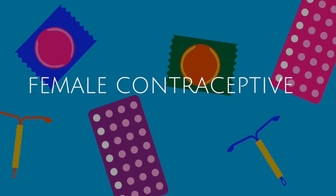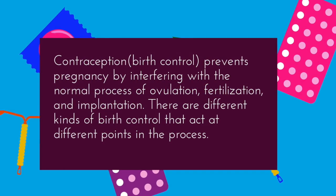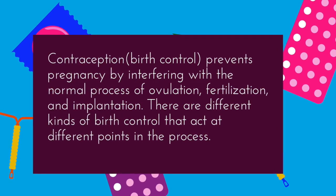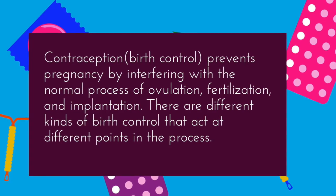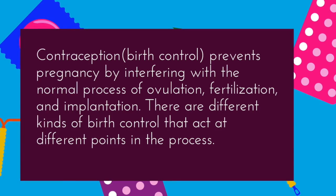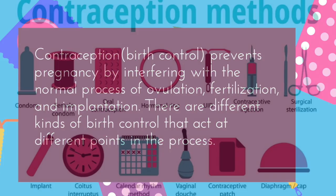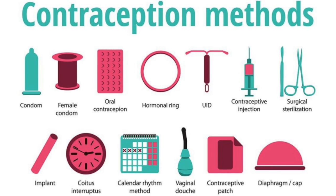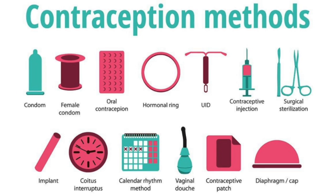Female contraceptive. Contraception, birth control, prevents pregnancy by interfering with the normal process of ovulation, fertilization, and implantation. There are different kinds of birth control that act at different points in the process. Take a look at this contraception methods chart. Do you see anything that does not belong?